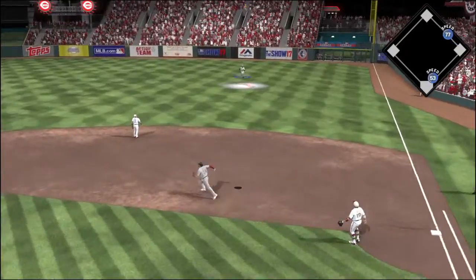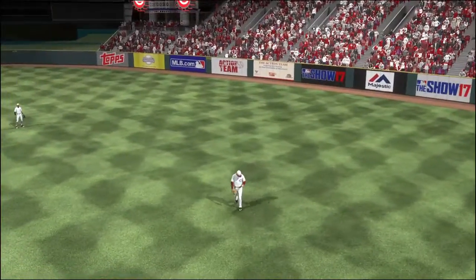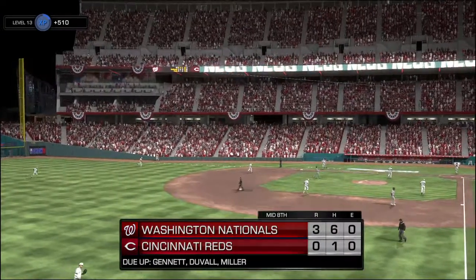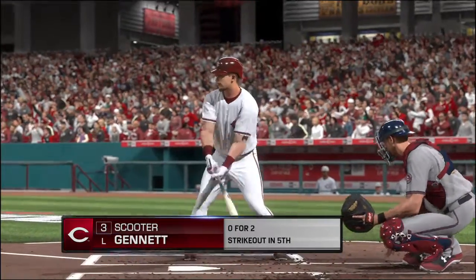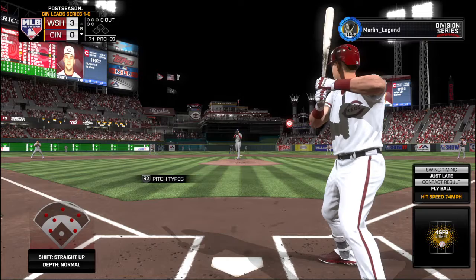High in the air out towards shallow right. Kepler moves over, and that ends the inning. Now to the plate, Scooter Gennett. He'll get things started now in the bottom of inning number 8. Scooter Gennett.